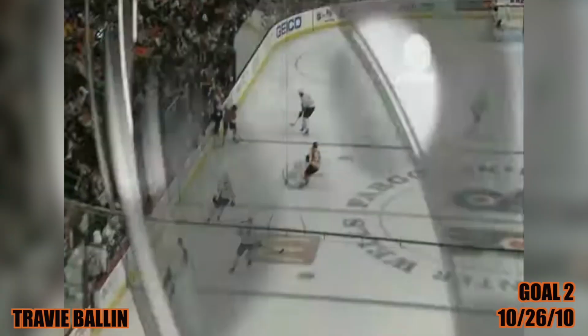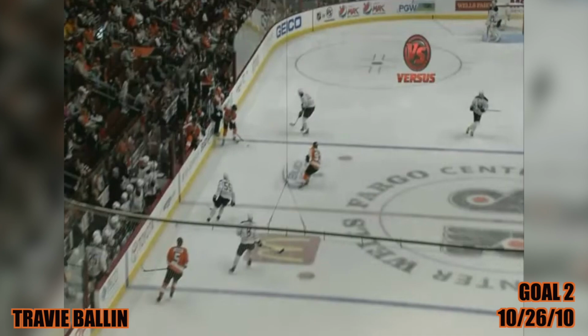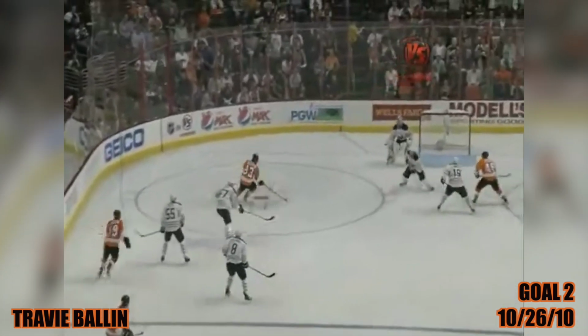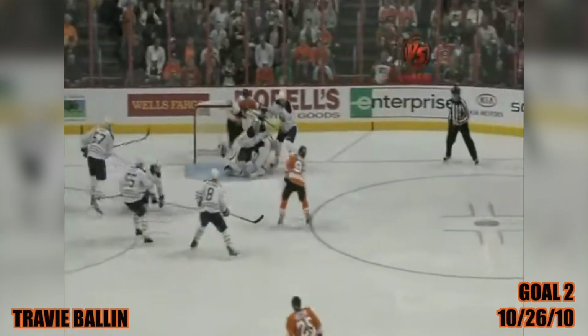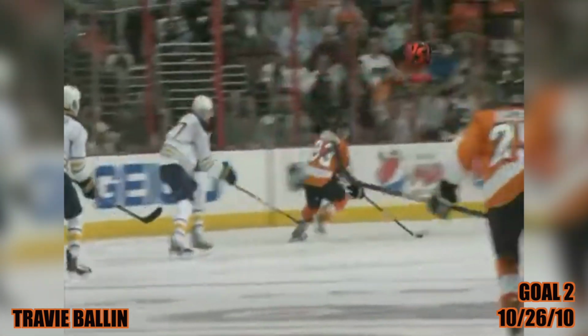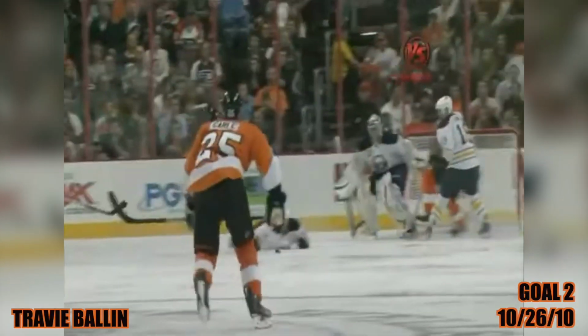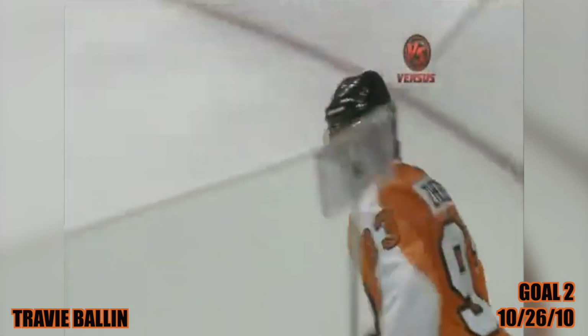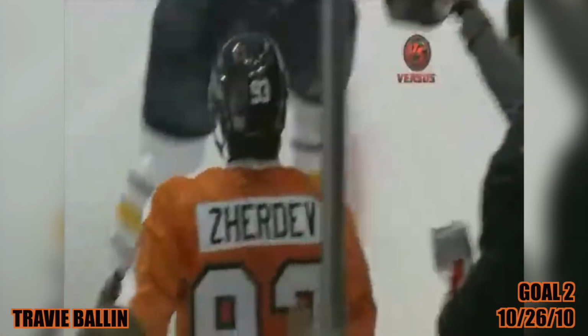I don't think we're going to see a reversal there because the call on the ice was good goal. Watch this little soft pass, Hartnell to Zherdev, and then it's going to be Briere. Briere gets bumped in. That's what it is. So there's a good no call by the official down there. There's no incidental contact. There's no goalie interference. He gets bumped in initially by Tim Connolly, and Zherdev showing some pretty nifty skill. And this is what his game is all about.